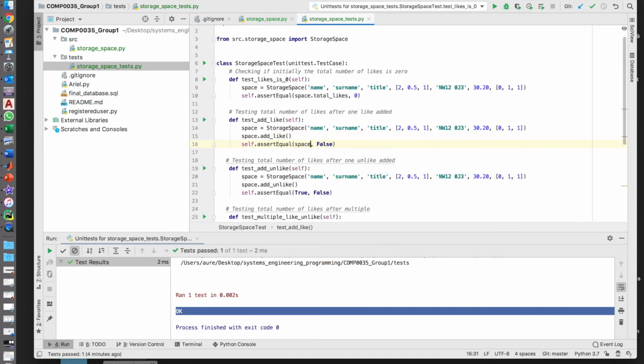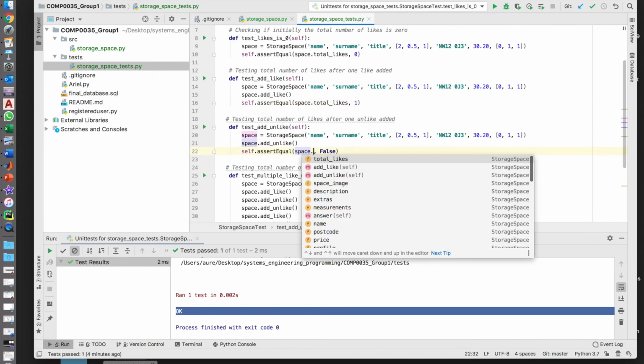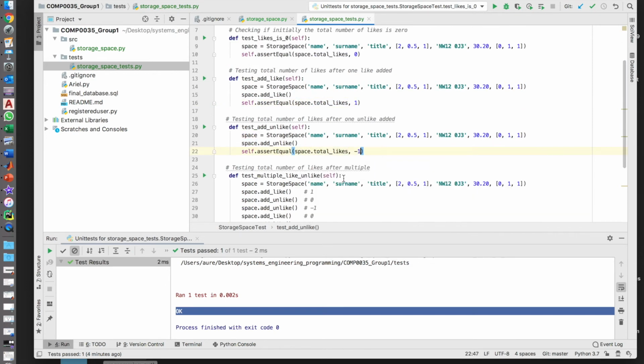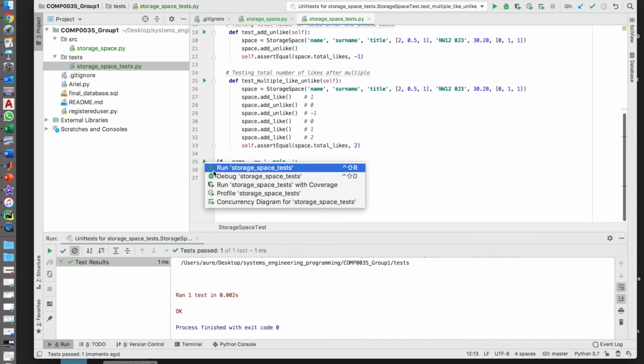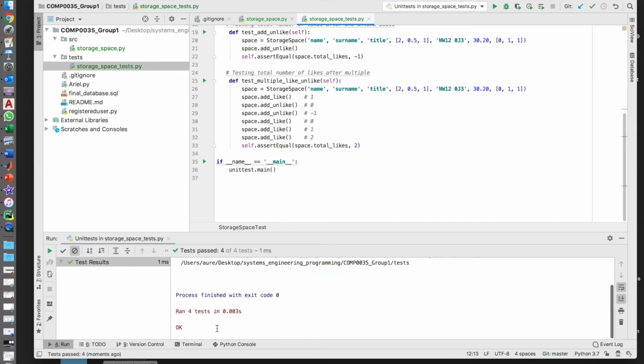In the test add like, we want to make sure that the total number of likes is 1. Then in the add unlike, we want to make sure that it's -1. And finally, in the multiple like unlike, we want to make sure it's 2. And if we run the whole unit test, we can see that all the tests have passed.